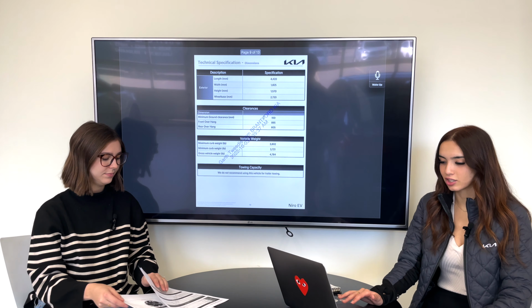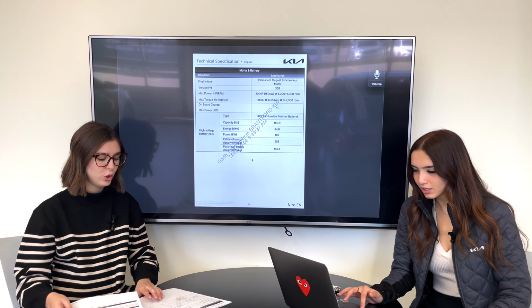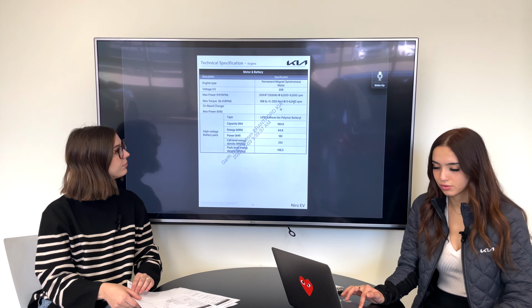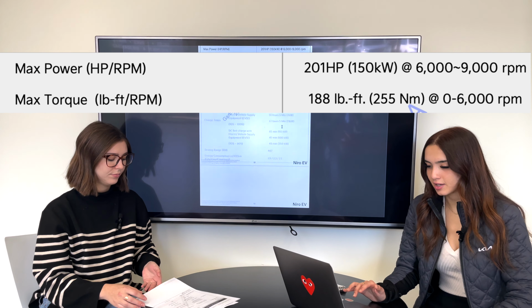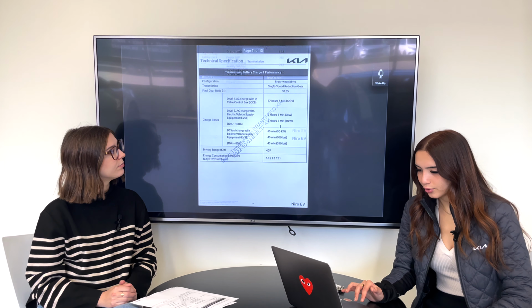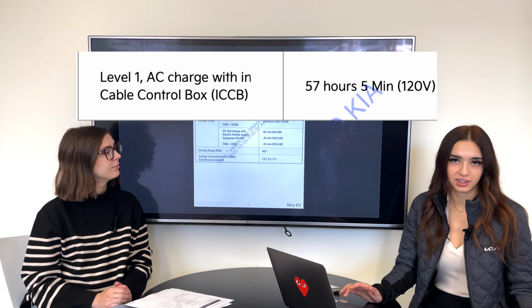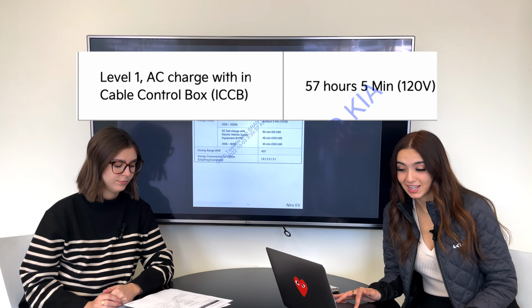Now we're going to talk to you guys a little bit about the charging times and the range. So here again, you see the actual mechanics of the vehicle. Like I mentioned earlier, 201 horsepower, 188 pound-foot of torque, the lithium-ion battery. We'll head down here. Here's our charge time. Level 1 with the charging cable that the vehicle comes with. Don't need any special wiring, but that's 57 hours and 5 minutes.